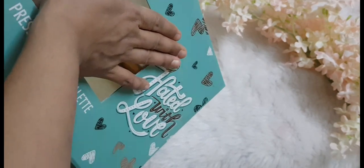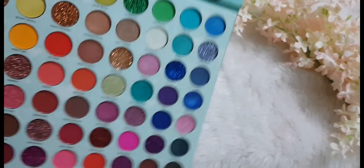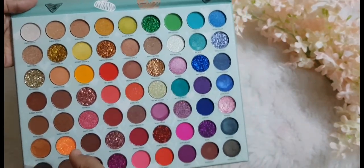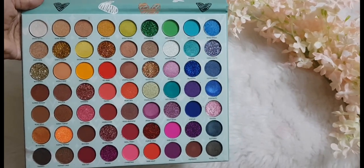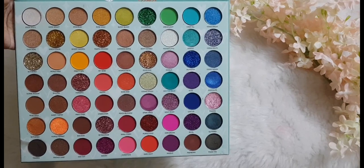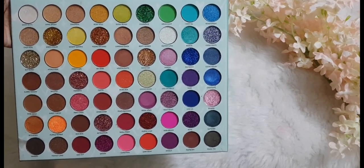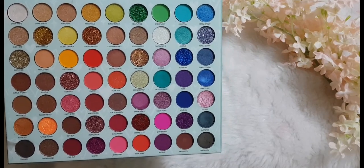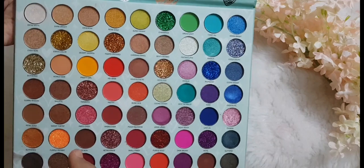and everything is written over here, Hated with Love Pressed Pigment Palette. And these are the shades, guys. Look how beautiful the shades are. You not only have matte in it, you have matte, shimmer and glitter, all three types of texture in it. It is so pretty and lovely. These are the beautiful shades.